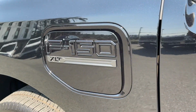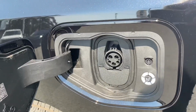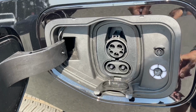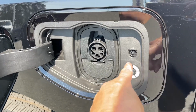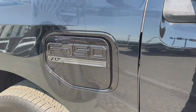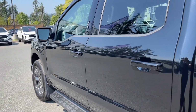It's a fully electric vehicle that plugs in. So we just press on the port, it'll pop open, and then you can plug in here, or you can use the 80 kilowatt plug-in, which will charge faster. This will light up blue all the way around, and then when you're done, just close your port and you're ready to go. 20-inch wheels, mud flaps, black running board, body color door handle with intelligent access.